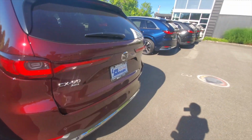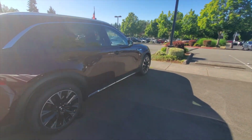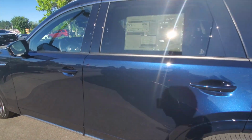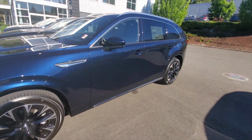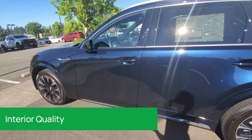So both of these colors, both the blue and the red here, look so good. And yeah, they especially look wonderful in the sunlight. There are some other colors available, like the black colors, the gray colors, but these two are just spectacular. They look absolutely amazing. So another thing I want to highlight is, of course, the interior design.